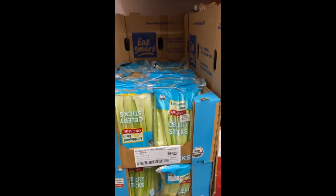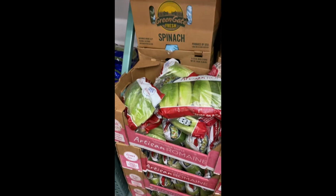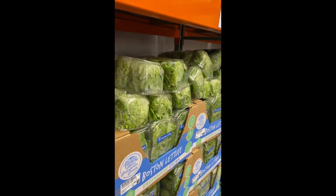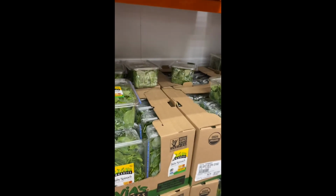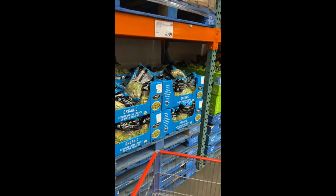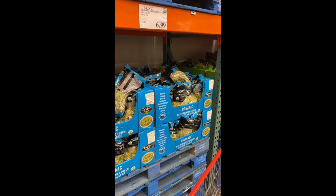Celery sticks. These are already cut up and ready to go, washed, everything. All you got to do is pull them out and eat them. It's artisan romaine where you can make the same thing. The other was hearts of romaine. This is artisan there. Then you got some spinach, Boston lettuce, baby spinach. I'm going to get some of the baby spinach, I think. Spring mix. Kale. Organic chopped salad. You want to get rid of the stuff in the packet in there, but if you just want to buy a prepackaged salad, it's pretty good.